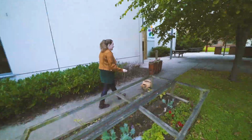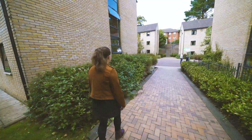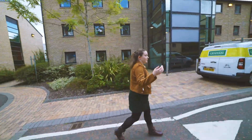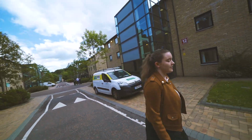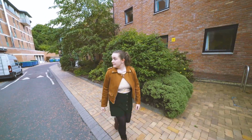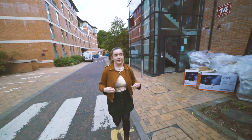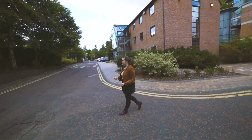Everything in Elms is interconnected. You can get from one end of the site to the other, I would say in less than 3 minutes. I find walking a very calming thing to do, so I tend to get up sometimes if I can't sleep at 2 in the morning and just walk around, and it's completely safe to do that because security are on 24/7.